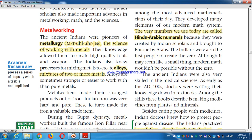Okay, it's second, guys. So what about here? Their achievement in metals. So they made metallurgy and they made alloys. Okay? I think it's clear right now. Let's go to mathematics and other sciences. And what about the other achievements of the Indians in mathematics? What did you do to make the mathematics be flourished and developed? Okay, let's go here.